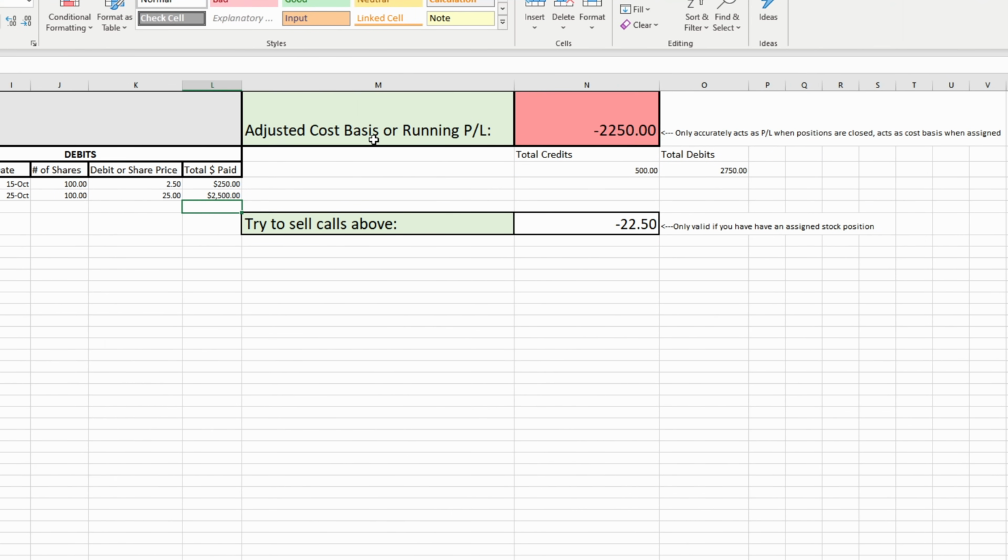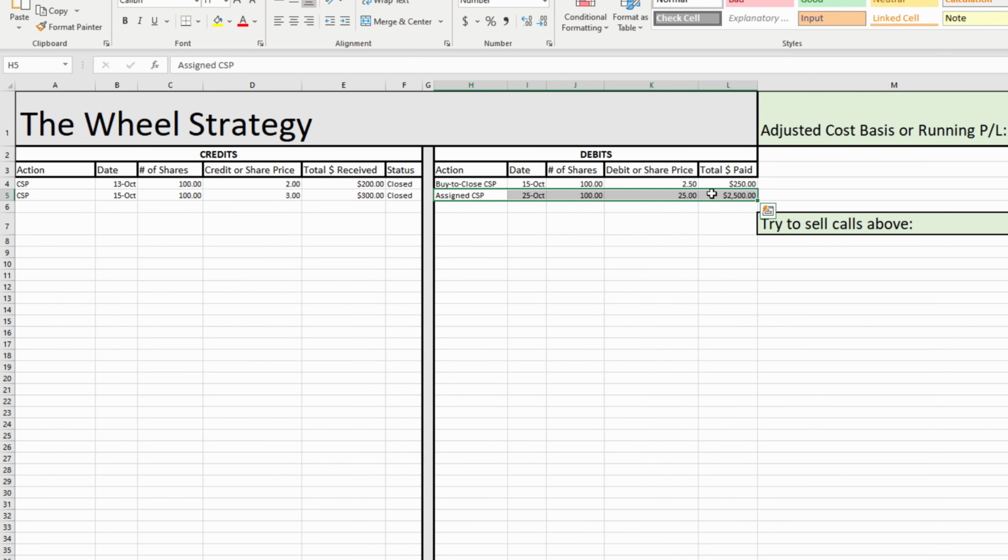Remember, I said this number up here to the right, the one that's red right now, is our adjusted cost basis if we've been assigned, or it's our profit and loss if all our positions are closed. If neither of those criteria have been filled, then that number up there is relatively meaningless. But you can see it is now our adjusted cost basis because we've been assigned. So now you can see the benefit of the wheel strategy so far. We've collected some money, and we've also reduced the cost of these shares.